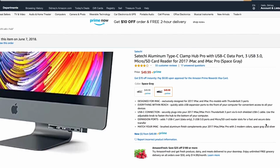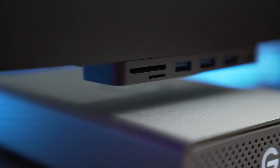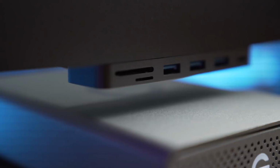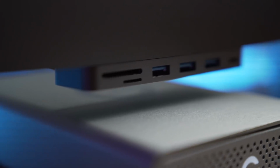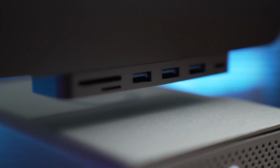It is the Sidney aluminum Type-C clamp Hub Pro. Basically, it has an SD card slot, a micro SD card slot, 3 USB ports and 1 USB Type-C port. I absolutely love this thing. I can put my SD card or micro SD card and just plug it into the slots. If I need to update the firmware of one of my gimbals or other accessories, I can just plug it into the USB port. And I love the fact that it just attaches to the bottom of my iMac, so it looks like it's part of the system. I absolutely love it. Okay, back to questions.